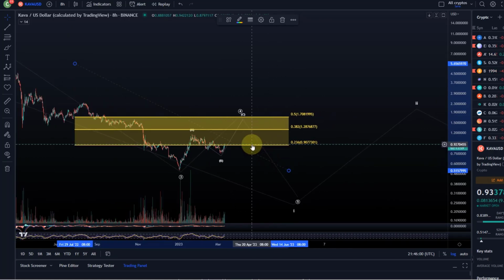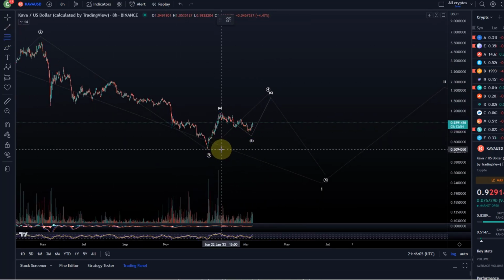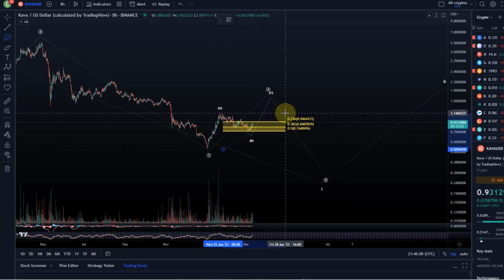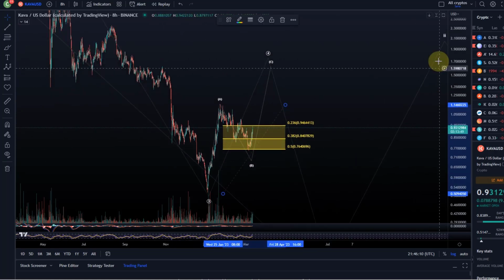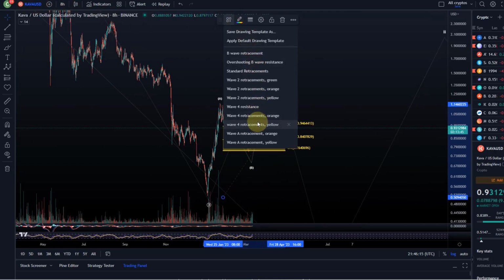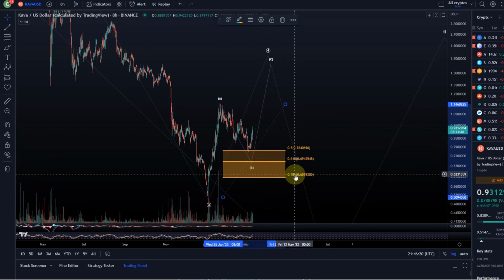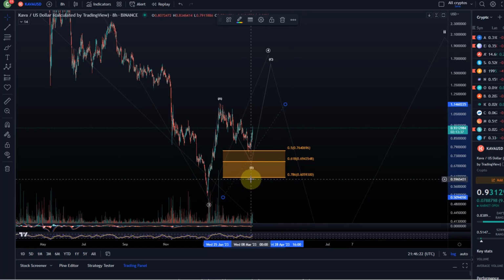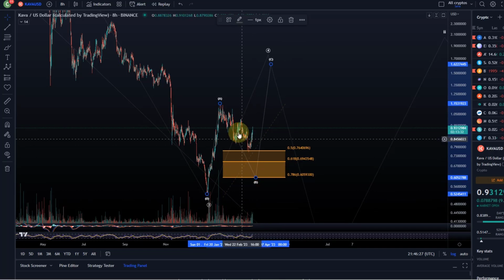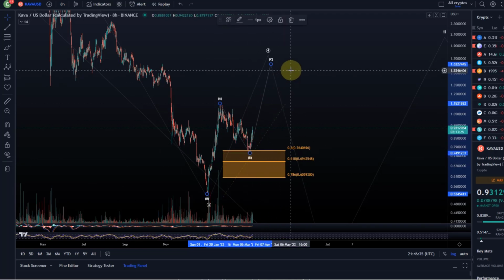Now, how low is this B wave allowed to go really? Ideally, it should not go below the 78.6 retracement. Now it has come down to the 50% fib. That's fine. I don't want it to go below the 60.5 cent level. If we drop below that level, I'm not trusting this anymore as a B wave, and it will probably completely break down. But this actually looks like a nice corrective move down. So I'm smelling a B wave here and a possible C wave to the upside.